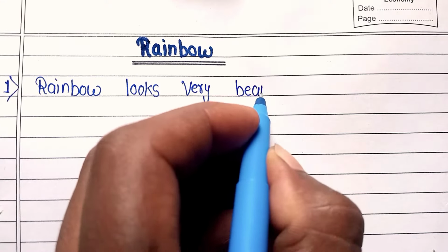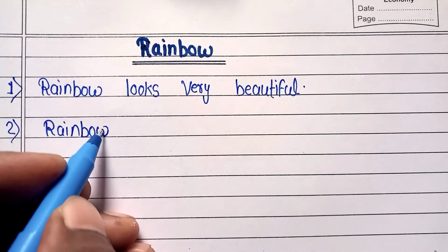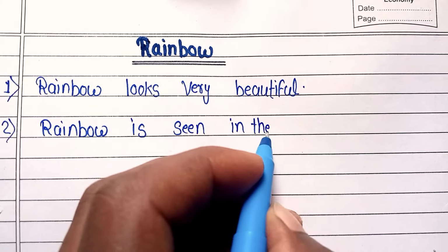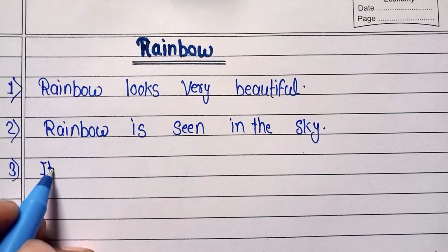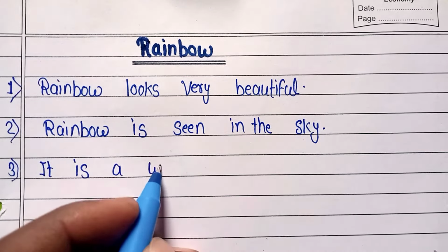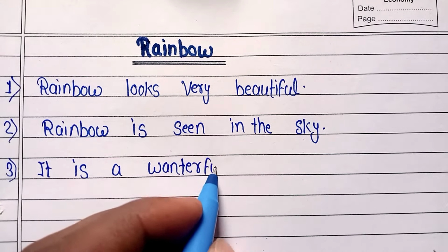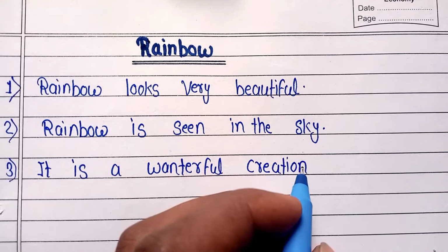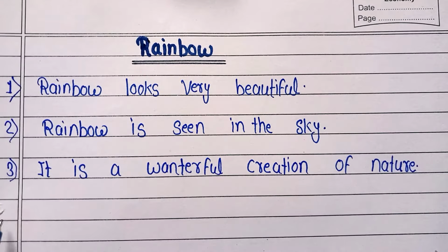First line, rainbow looks very beautiful. Second line, rainbow is seen in the sky. Third line, it is a wonderful creation of nature.